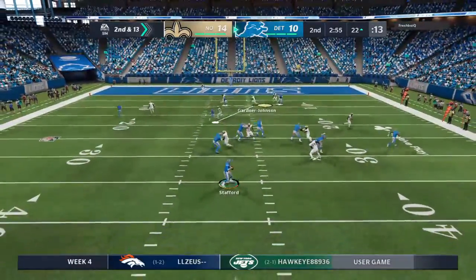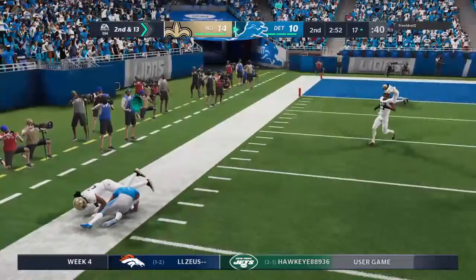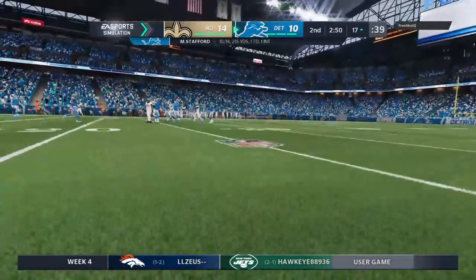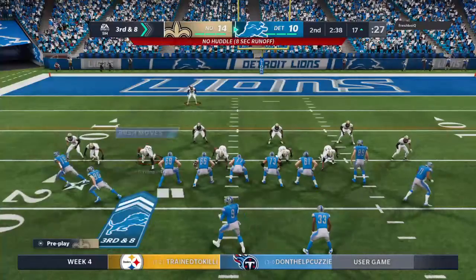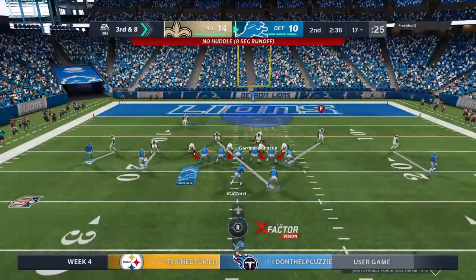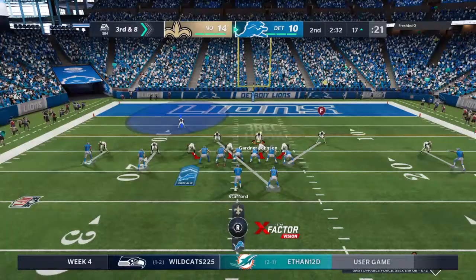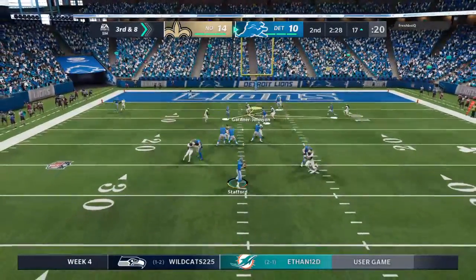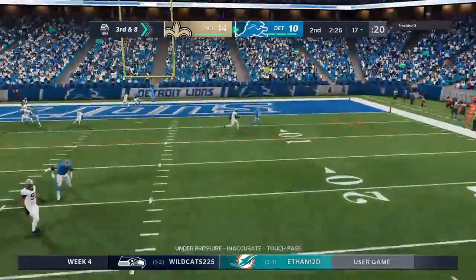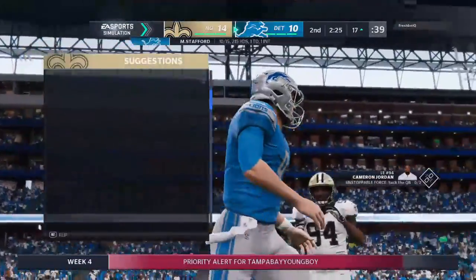From the gun, here's Stafford. He completes it to Jones. That catch good for 5. It's 3rd down. To Marvin Jones. That's a gain of 5. Brings up 3rd and 8. Throwing on 3rd down, Stafford. 4th down after the New Orleans defense holds serve.